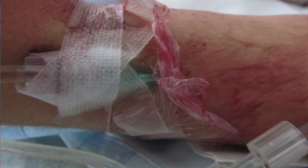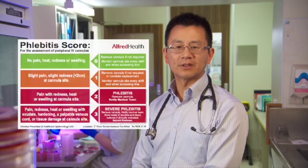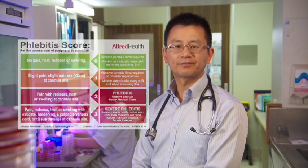All insertion points should be protected by an intact dressing. If the dressing needs to be replaced, this should be performed as an aseptic procedure using a recommended skin antiseptic. When accessing peripheral intravenous lines, hand hygiene, aseptic technique and port cleaning or scrub the hub should be performed, and the insertion site monitored frequently for signs of infection. If an IV line isn't being used, it should be removed.